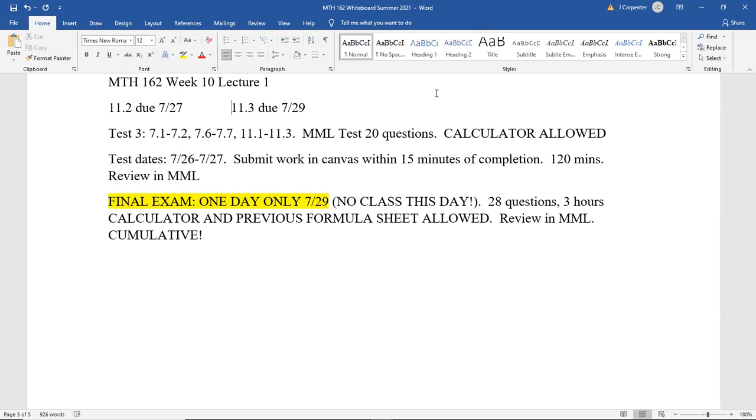More importantly for today, make sure that you take test 3, which covers the material from chapter 7 and 11 that we went over extensively already. So remember that those test dates were yesterday, the 26th, and today, the 27th. I do not think anyone has taken the test yet, but you should find the test in my math lab. You should find the work submission in Canvas per usual.